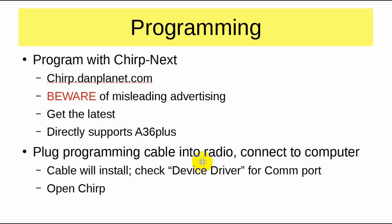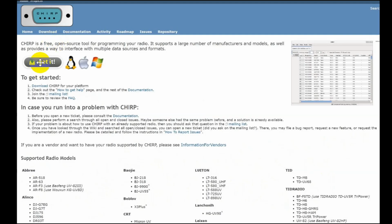So you plug your programming cable into the radio, connect it to the computer. The cable will install, check the device driver for the COM port, and then open Chirp. So I just wanted to show you this right up here is misleading advertising. It says get it, but you get something else.